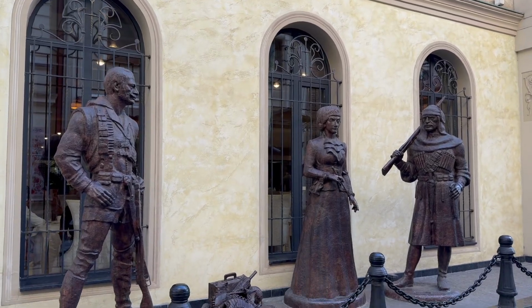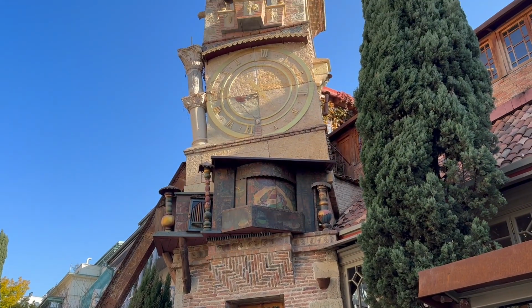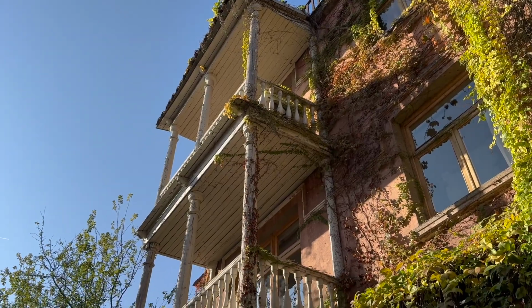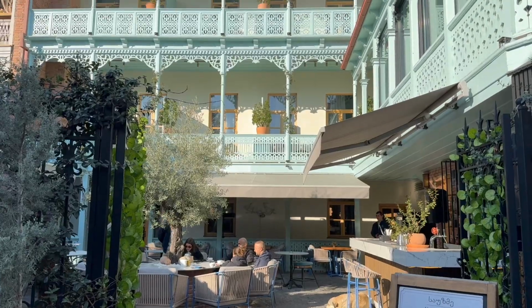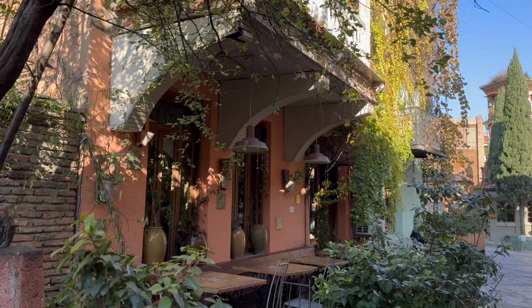After passing landmarks like the Georgian National Museum, Viceroy Palace, Georgian Museum of Fine Arts, Parliament, National Gallery, and Opera and Ballet Theatre of Tbilisi, we make our way north. Later we find ourselves on Shavteli Street. This narrow pedestrianized stretch has everything from a patchwork clock tower to a 6th century basilica and lots of shops and restaurants.